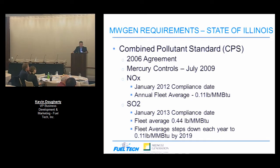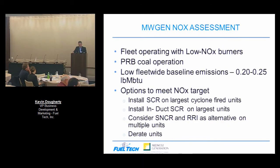Just as a side note, the other element of that is SO2 compliance. With January 2013 the initial start date, kind of stepping down from a 0.44 down to a 0.11 by 2019. Over the last month or so, they've more or less adjusted some of that ramping as it relates to some of those interim year requirements on their SO2 side. We're going to focus on NOx.